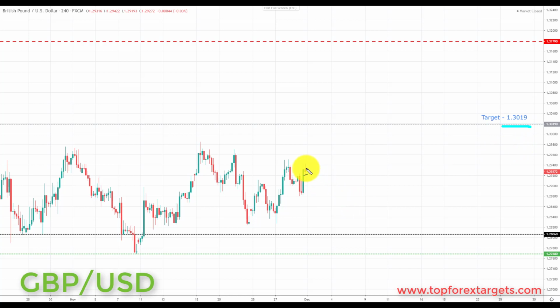So very simply put, any pullback in this area, and preferably as always if we can come back and retest broken resistance, turning support at the 1.2806.